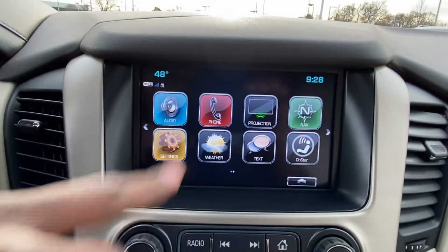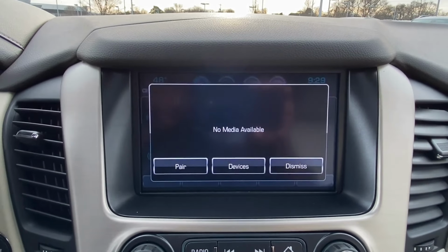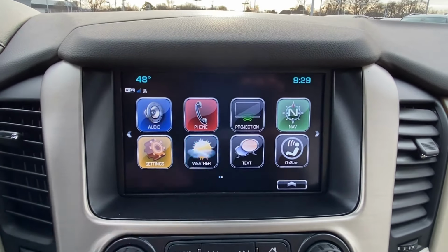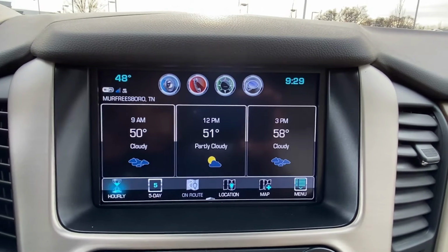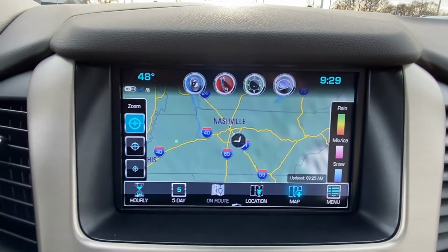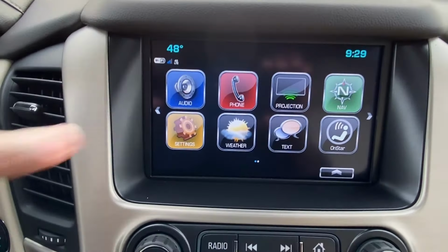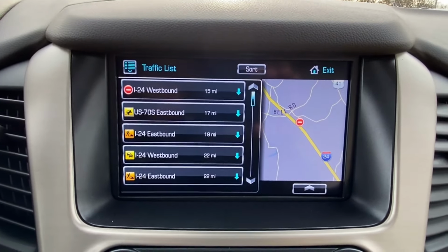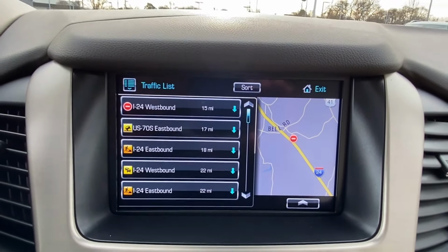You can control your AM, FM, XM radio. You've got Bluetooth audio. And then with your Sirius XM weather, you can also take a look at the temperature throughout the day. Or you can take a look at the map, and it'll tell you if there's any rain coming, any storm systems, things of that nature. You've also got a traffic map here, so you can put in your destination, and then it'll tell you the different ways to get there and how long the time will be to get there.